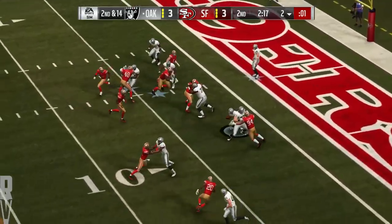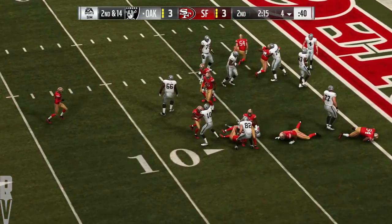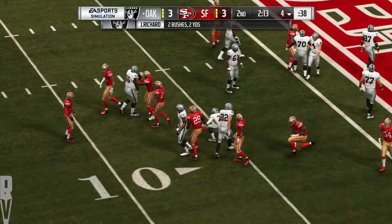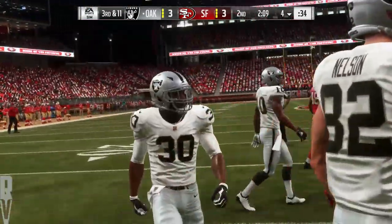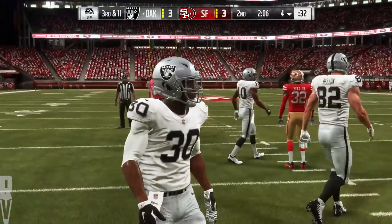They'll run it now out of the gun. And he's going to be taken down shy of the 5-yard line. Give him 2 yards that time, and it's going to leave him with a 3rd-and-11 situation.